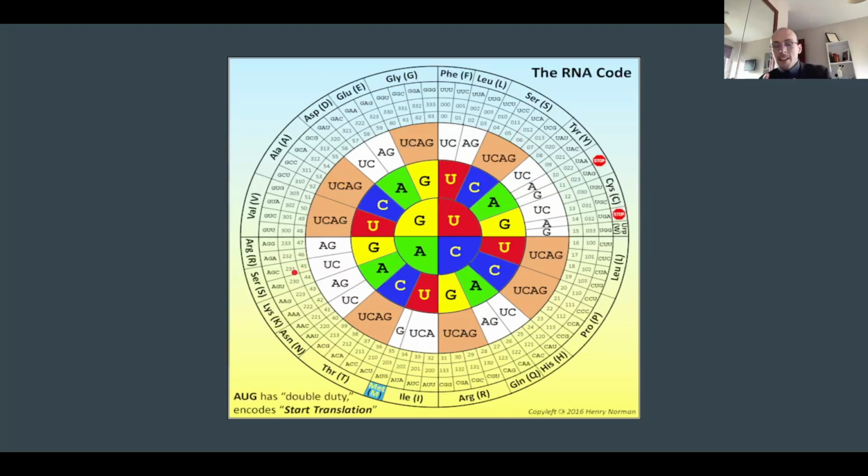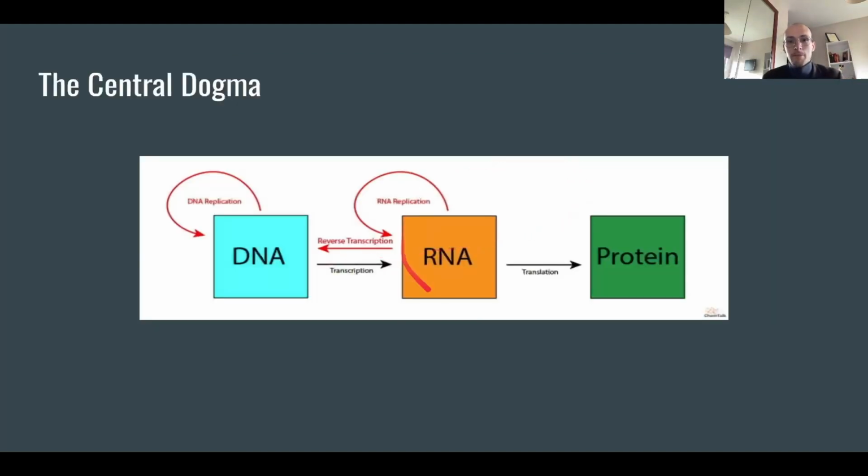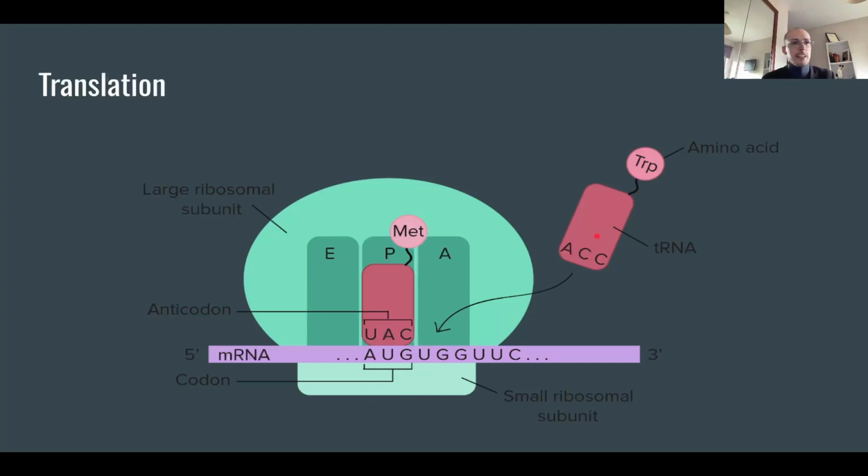And it is this amino acid sequence brought about by the mRNA sequence, which itself came from the sequence of the DNA, that is the primary structure of a protein. But to actually get the primary structure of a protein, translation needs to occur, which is transforming the RNA into the protein that we're going to talk about later in this video.